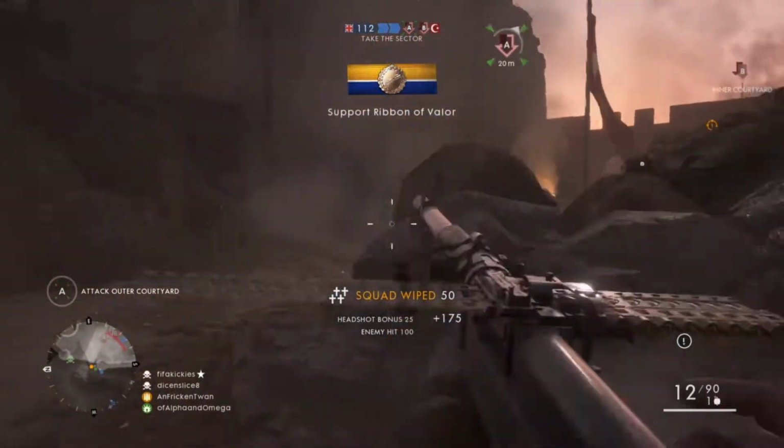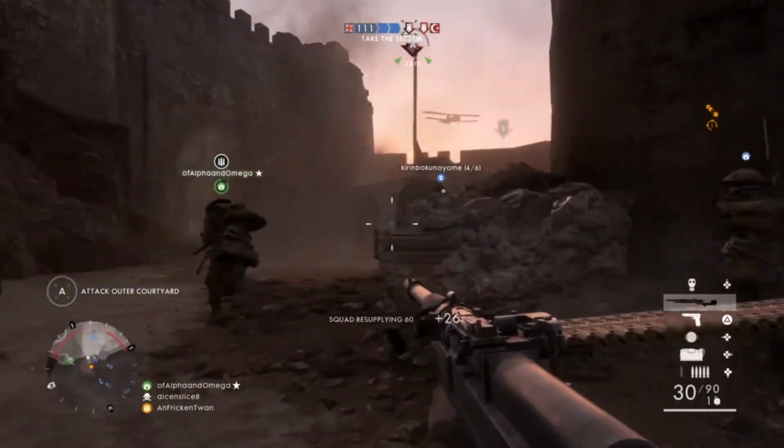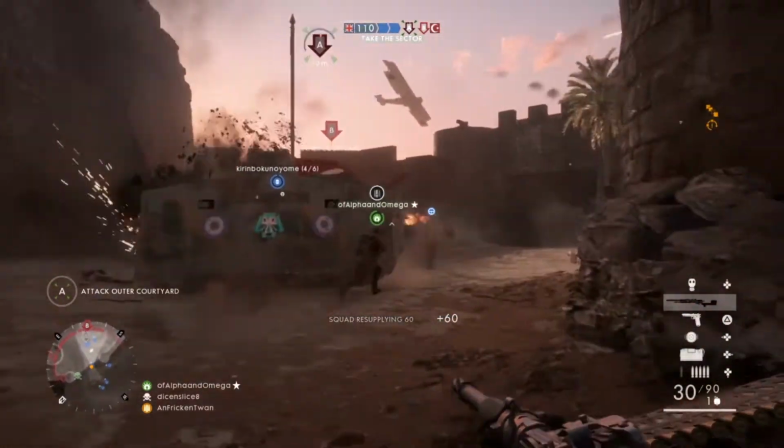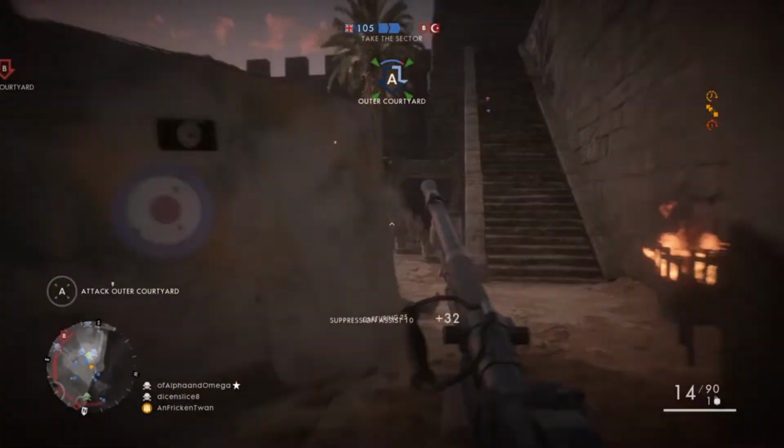Another important thing to do with support is to provide covering fire. This is the purpose of the suppression mechanic. You don't want to do this for too long in one place though, because it gives away your position pretty quickly and soon you'll have returning fire.